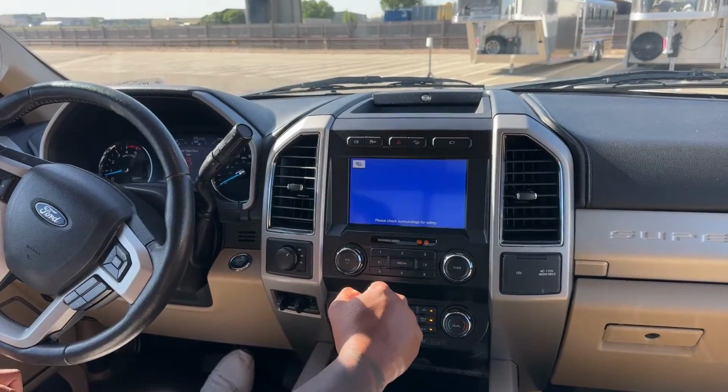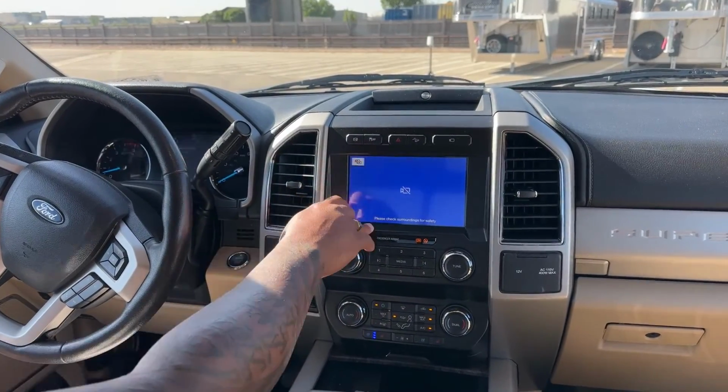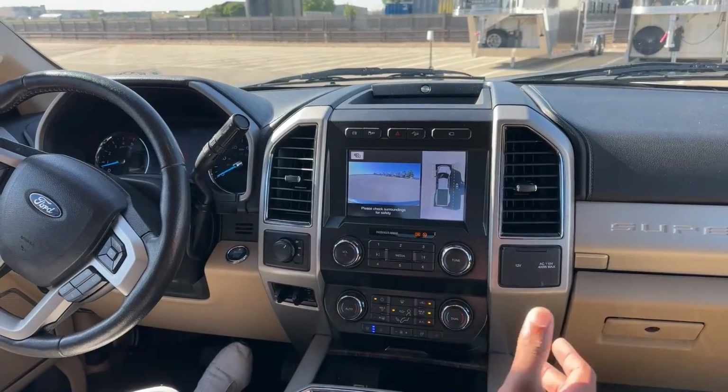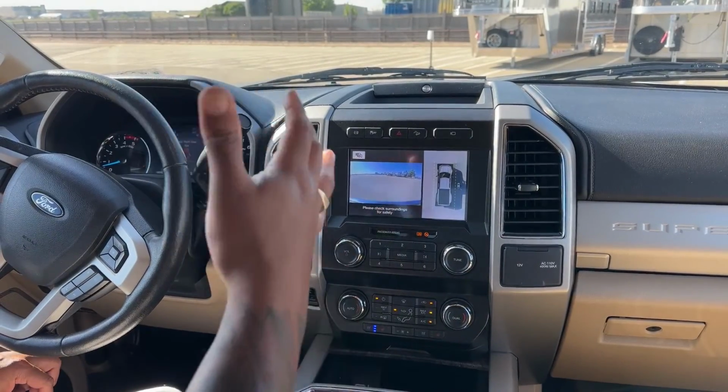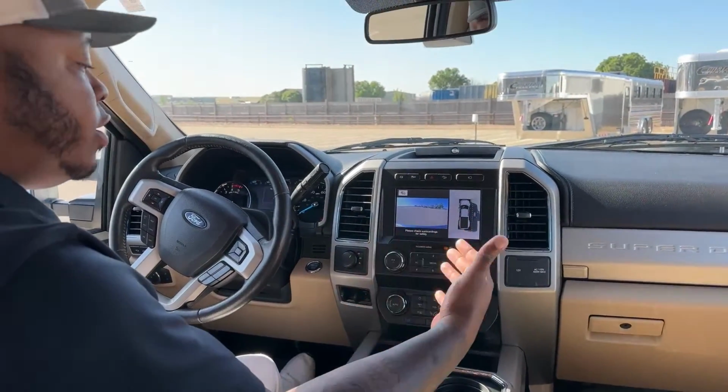You do have an auxiliary if you want to add another camera. You could go to your local audio stores and see what camera is compatible with the Ford. So if you want to put one on your trailer, you could do that.